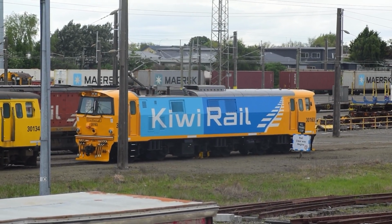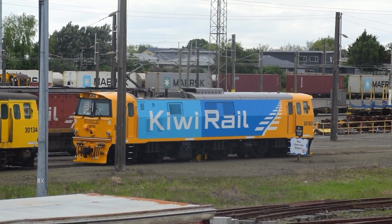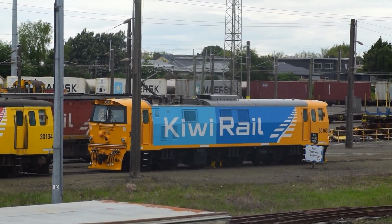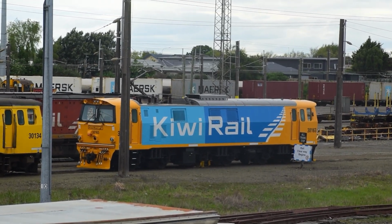I should add that I had no idea 3163 would be outside, and when I first saw her my reaction was similar to the time I randomly stumbled across DC 4444 at Smart Road Yard in New Plymouth.